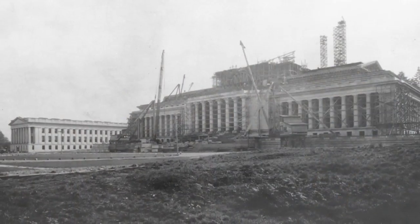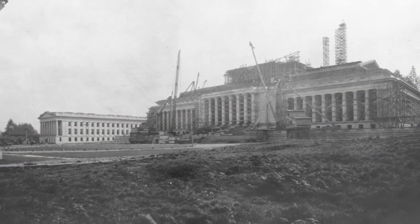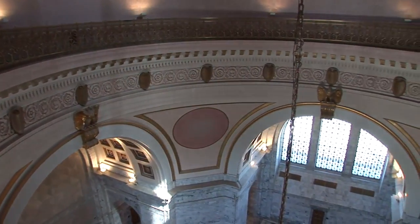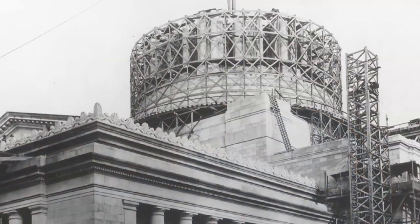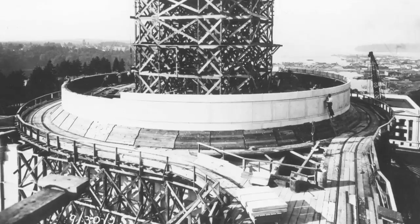When the building was constructed, it was constructed under 2 separate contracts. The first contract took it to the top of the arches. And so that was all the concrete construction. And then above us, the masonry construction, the dome, was done under a separate contract. And again, all brick and stone.